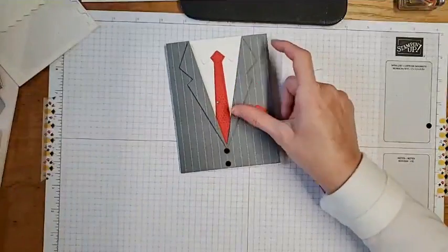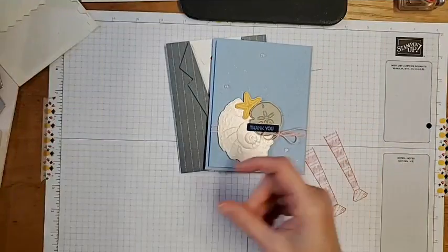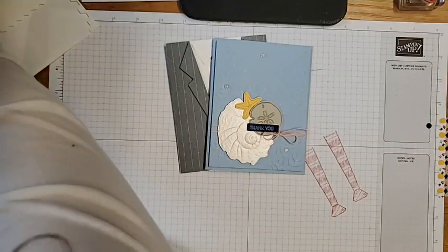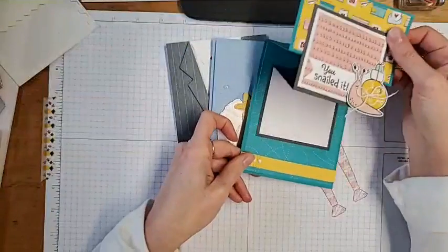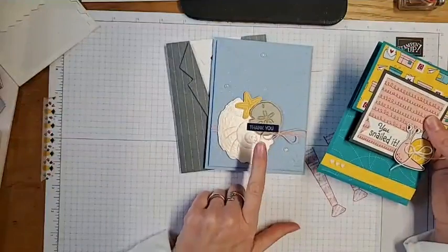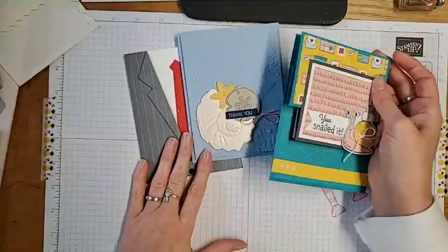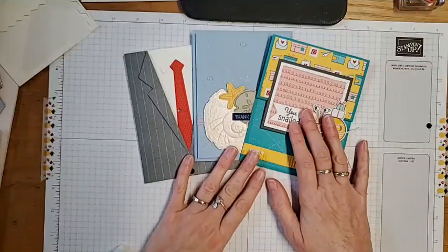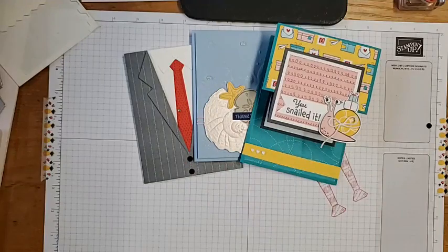If you want a recap of our cards so far this week, this was today's, of course. This was yesterday's. And somewhere here, this was day 1. This, You Snailed It. My favorite suite was the snail suite, the snail mail, followed very closely by this seashell one, and then the Well-Suited. So those were my 3 favorite suites so far. That sometimes changes once I start playing with them. We'll see how that goes.